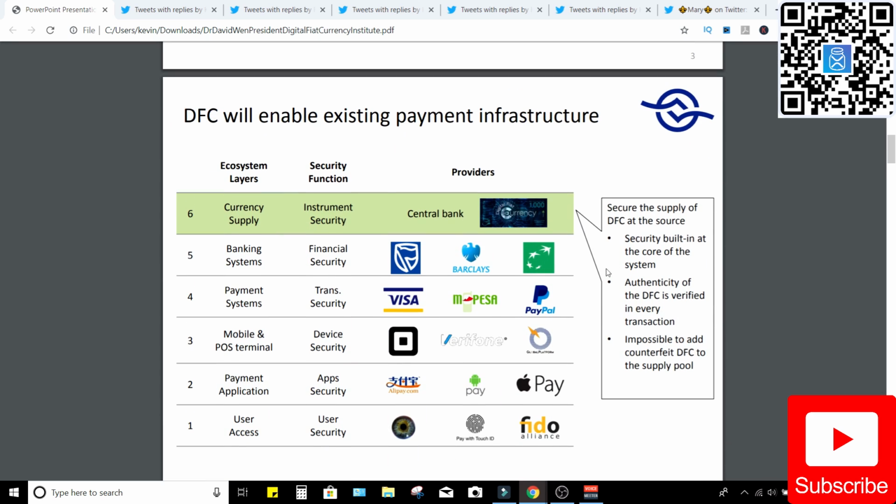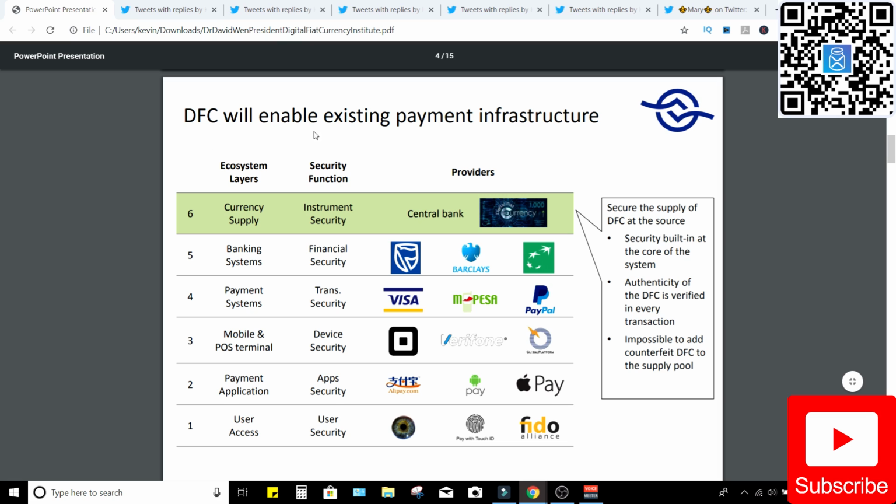So of course we have page 4. DFC, digital fiat currency, will enable existing payment infrastructure. So we have the ecosystem layers, of course: currency, banking systems, payment systems, mobile and POS terminal, payments applications, and user access. And it's explaining the security function on where DFC will actually improve things. So, of course, we have instrument security, financial security, I'm guessing this is transfer security, device security, apps, and user security, of course. And it goes with the corresponding providers below. So just good to see here. Figured you guys would appreciate that.